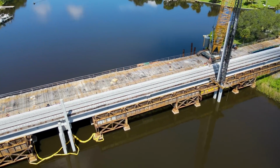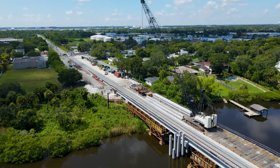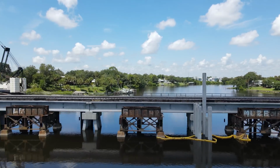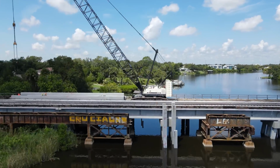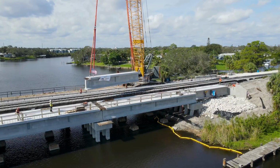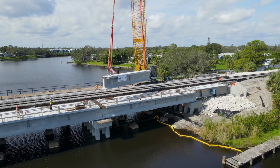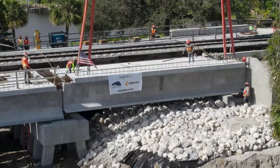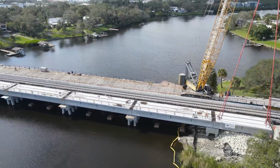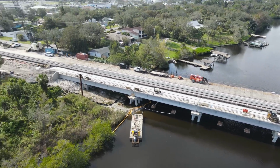By August, pile driving was underway, and about half of the old bridge was demolished. On November 30th, the final girder was installed on the second half of the bridge. Here's a look at the bridge with all of the spans in place.